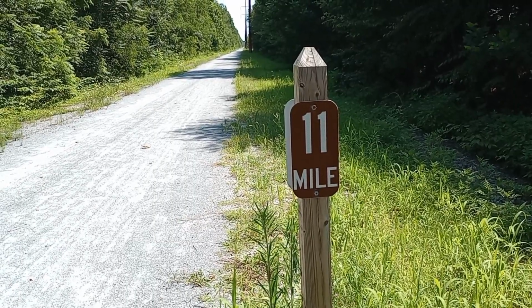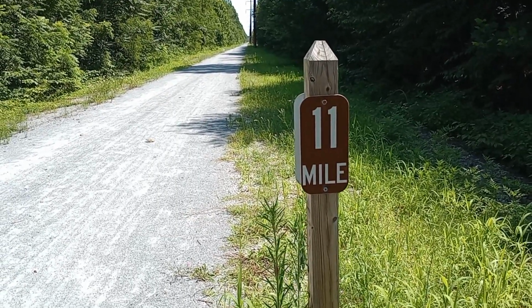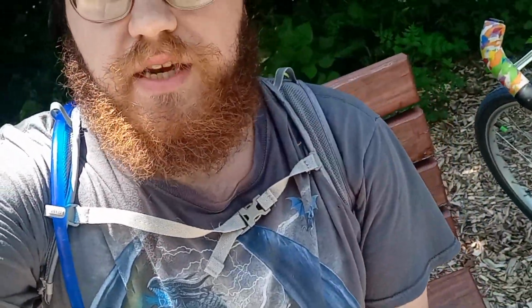Oh man, I wonder how many miles I've ridden so far today. So far, I've ridden 11 miles today. I know that because they have markers. I'll probably put that in this section of the video or whatever. Bikes behind me, obviously. They have a bunch of benches along this trail, which is nice, so you can sit down and take a break, get some water, maybe eat something.